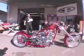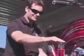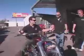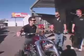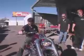I was getting an idea of what it was going to look like, and I knew it was going to be cool. But when I got here and saw it in person, I was blown away. It absolutely blew me away, even better than I could have expected. The paint is beautiful. I love the color on it. It's a neutral. It rolls. That thing is badass.